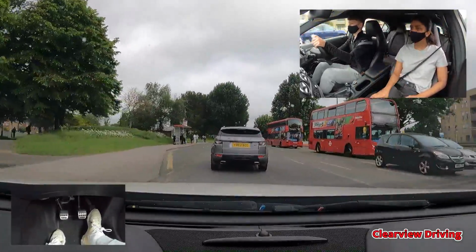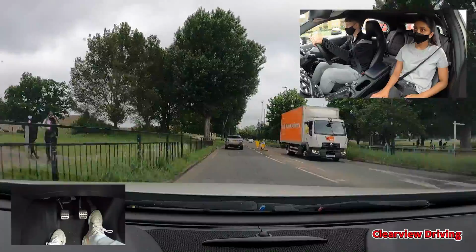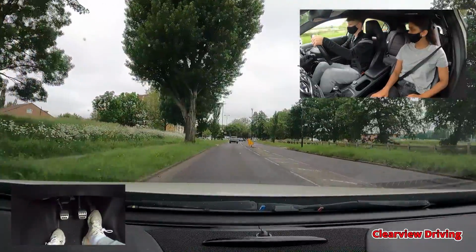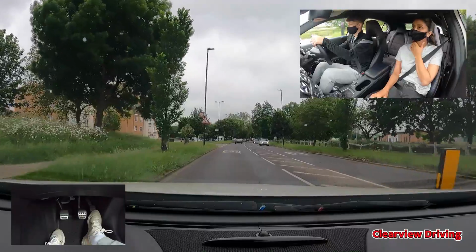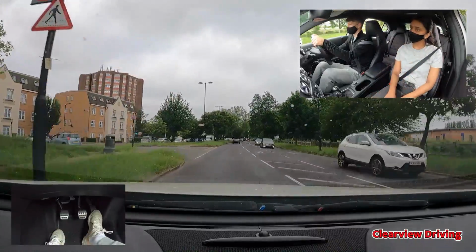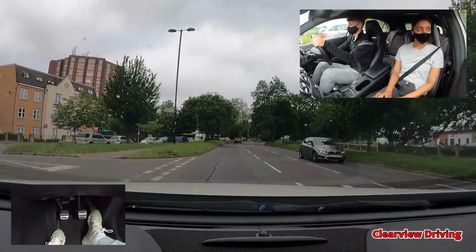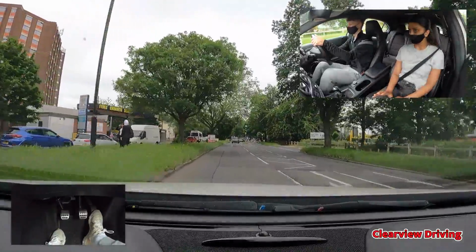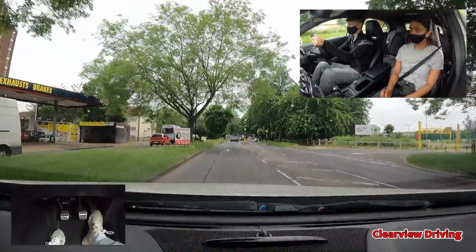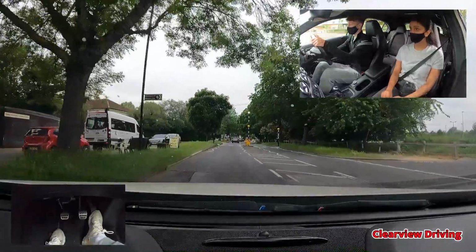Alright, so we're now coming up to our traffic light controlled spiral roundabout. We did have a few attempts on this last time. So what I'll do is I'll probably prompt you through it if need be. This is the one where you have to start, again, according to where your exit is laid out on the diagram, and then be really particular about what lane you're going into and following your lane.